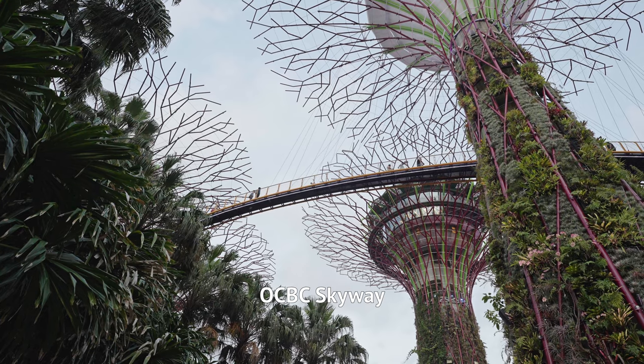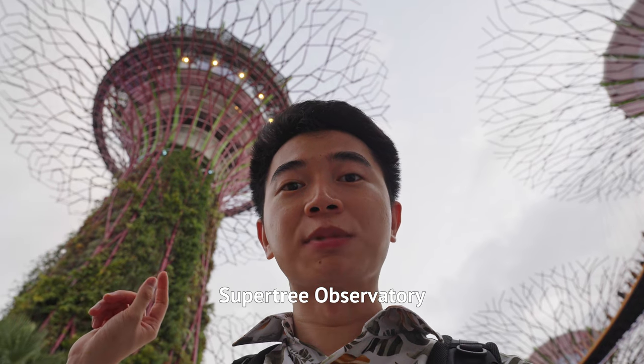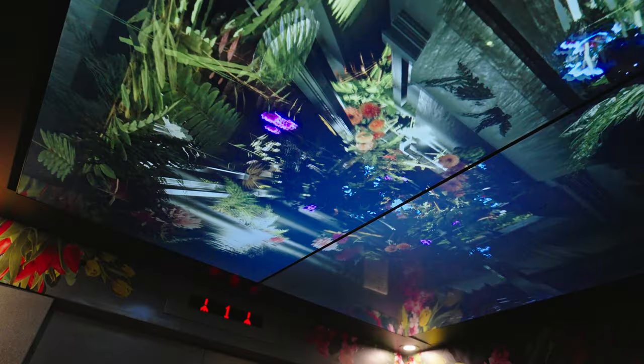There are two places you can go up to. This long bridge behind me, that is called the OCBC Skyway. And the biggest super tree, that's the Super Tree Observatory. Let's go up to the observatory to see what it's like.